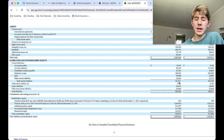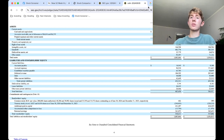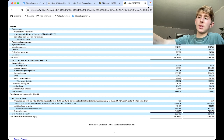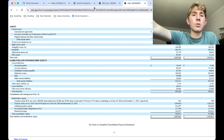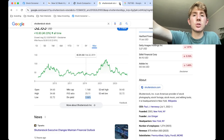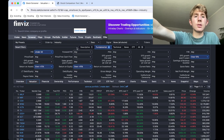Ooh, they have negative working capital, which means they have more liabilities than current assets, which also means that the company may be in deep trouble. In 12 months or less, they may be insolvent, according to the balance sheet. Just that alone usually means that I won't invest in a stock. So even though they have a 16 PE ratio, which is not incredibly high, that bad news just did it in for this stock. So Shutterstock is no bueno, and I'm going to close Wall Street and open Finviz.